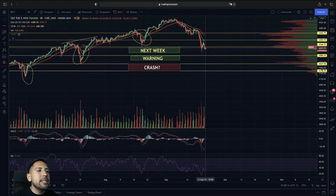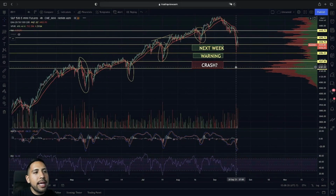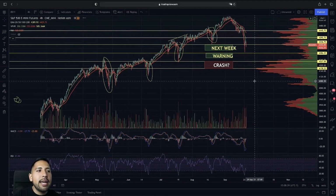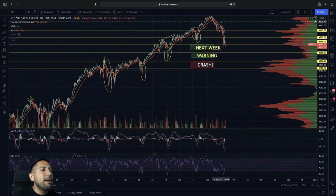So again, here on the S&P 500, looking to see if we can break above our warning sign that we're going to be looking out for here at 4,286, and then our next level here at 4,227, and what I would call a possible continuation and possible market crash here coming down at around 4,178. But again, not exactly expecting a market crash, as we have been rebounding almost every time we have sold off, but again, not as strong of a sell-off that we have seen recently.